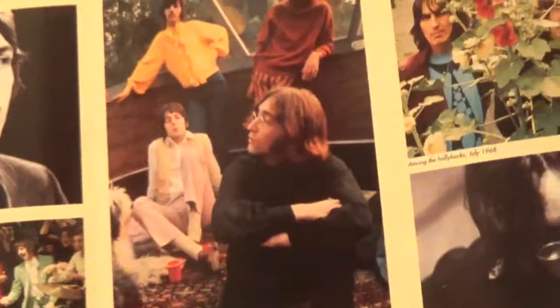Okay. Okay. Booklet. Some of these photos are, in some cases, the last photo session with the Beatles in August of '69. That's a cool picture, right? And then their Mad Day Out, I think it was, July of '68. Some of these photos, you can see they're wearing the same stuff. It's cool.